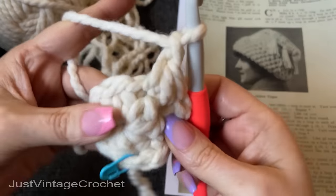Okay, so I will be right back when I reach round 11. Okay, so I worked two rounds and then I undid them because I have an idea. I was looking at the hat and you see how it has a crisp bend right here. We're not going to get that crisp bend if we work through both loops. So I think for the first round, I'm going to work through back loop only to create a bend, and then I will work through both loops the rest of the way down the sides of the hat.